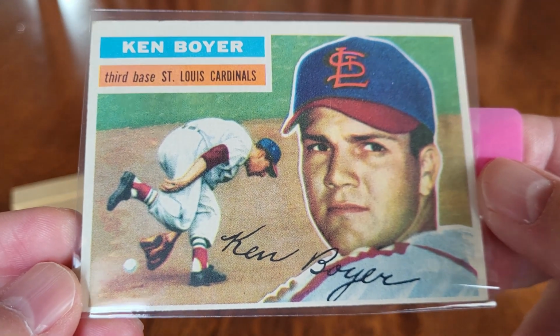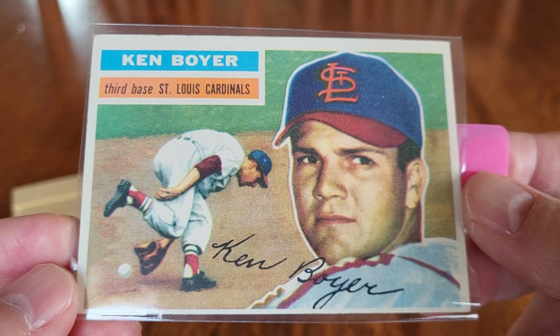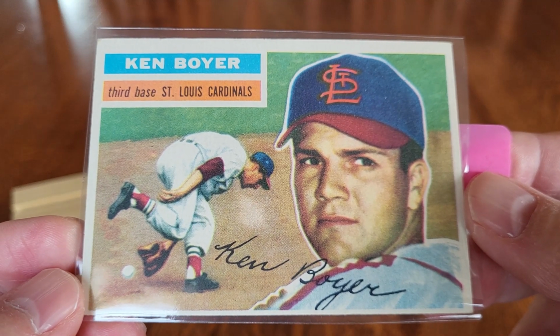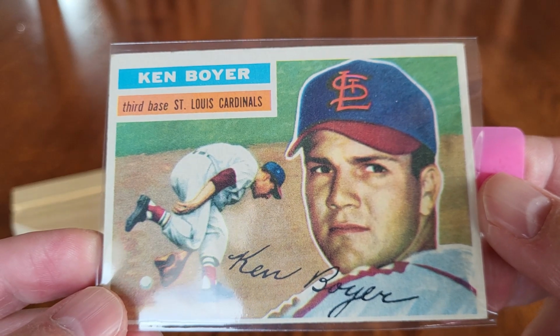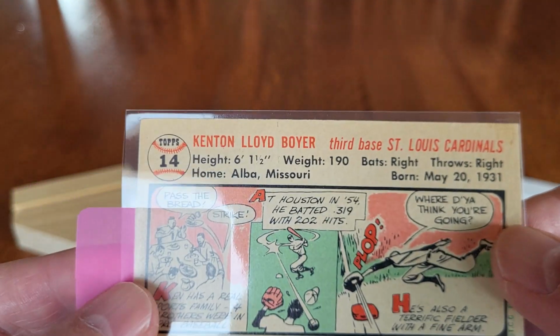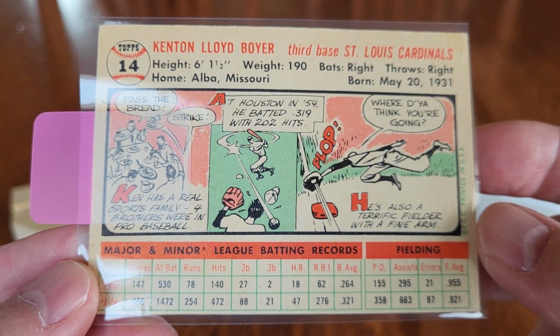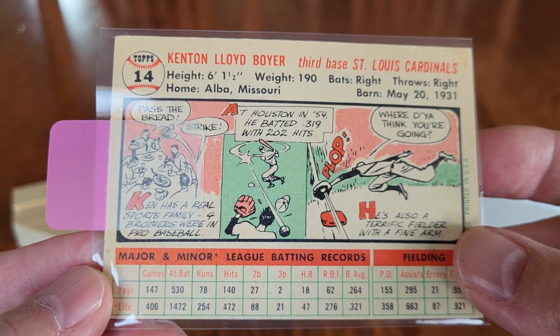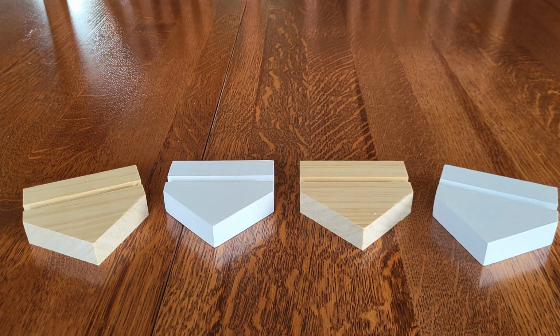Still, I've said this before, I don't understand it. I don't understand why they won't grade it. They know it's not altered, it's not trimmed. So if it's a little shy of what it's supposed to be, why not grade it anyway? Nothing's perfect, right? Good looking card though. That's his second year card. 1955 is his rookie card.